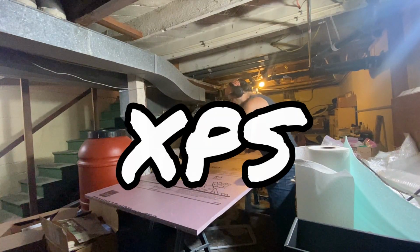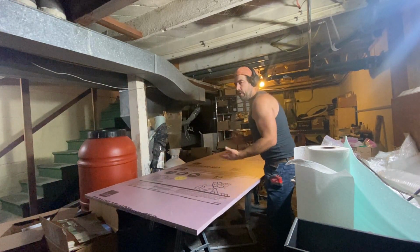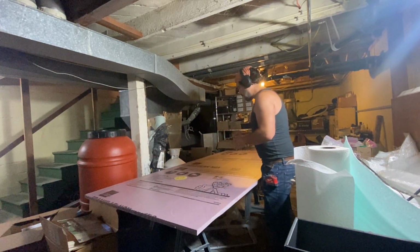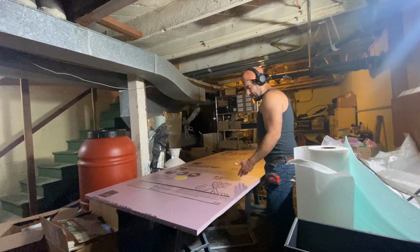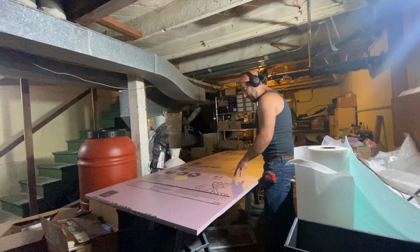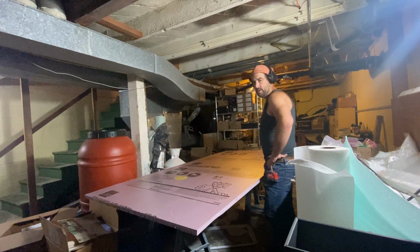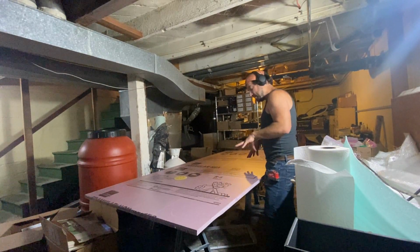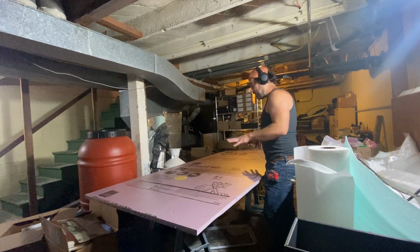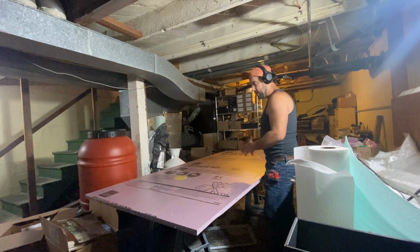For the interior of the box, we are going to use XPS, which is polystyrene insulative board. This stuff works pretty darn good. It's got an R value of 5 per inch. The best part is we don't really care about the insulative power of this. Yes, it's gonna be great to add a little R value, but the real workhorse is gonna be those vacuum insulated panels. So this is really just kind of here to protect that. This will actually end up being the cushion and then the interior of the box.